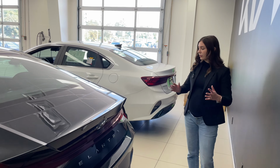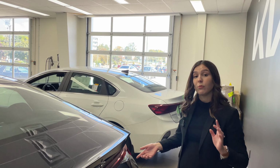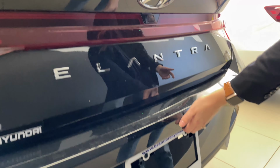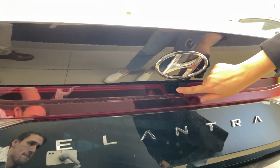Of course, you've got your lights. These are just going to be bulbs in the back. Nothing too crazy. We don't have a spoiler or anything like that. I will show you the trunk release though. A lot of people obviously think it's going to be down here. It's actually this little handy button here. So you've got your backup camera, your badging, and then your trunk release.